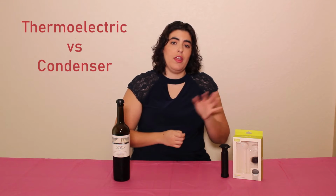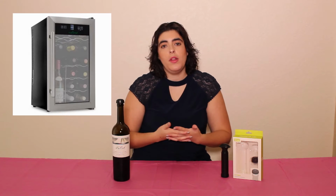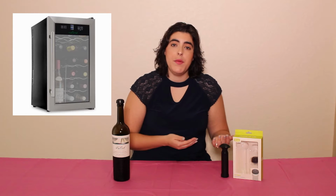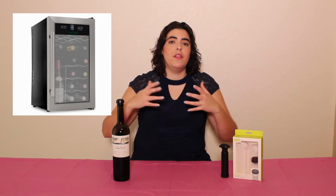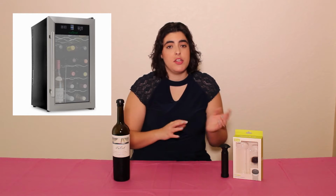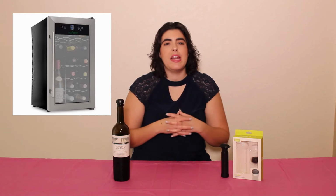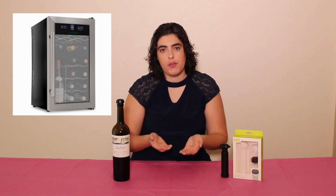Now, if you do have a wine cooler or you're interested in buying one, make sure you do your research because you have 2 different options. You have your thermoelectric and then you also have your condenser. With a thermoelectric, it is going to be a lot quieter. However, it does fluctuate with the ambient temperature. It'll be more consistent than just having it out, but it is going to fluctuate a couple degrees here and there, so it's not going to be as consistent of a temperature.